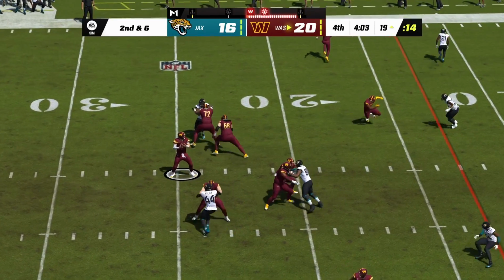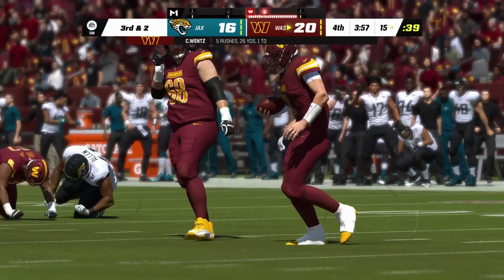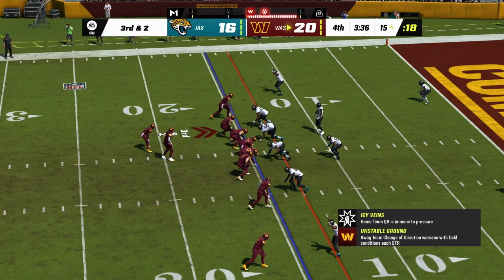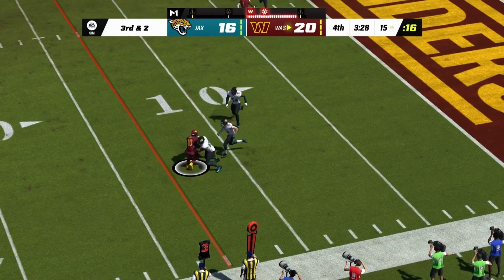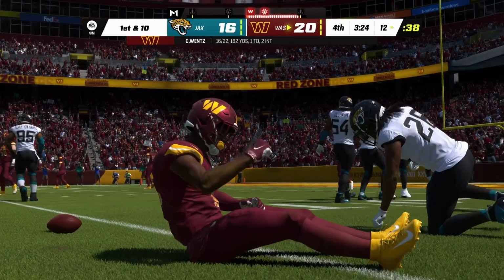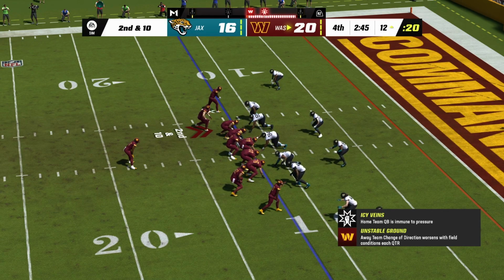To throw on 2nd and 6. Wentz. He'll wind up getting 4 there on his own. Here's Wentz to throw. Throw right side. He's going to be caught by Samuel. And he's going to have a Commander's 1st down. It's incomplete. So now 2nd and 10 after the incompletion on 1st down.